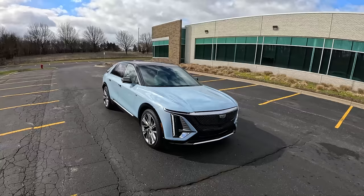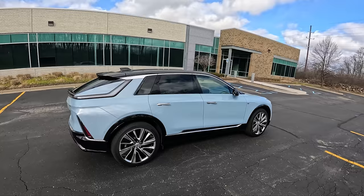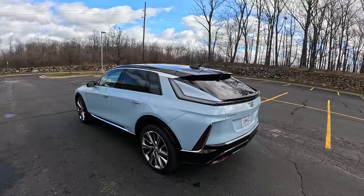I think Cadillac's been able to achieve something here with the design in that this almost looks like a concept car driving down the road. It really is pretty stunning. Interior, I think, is functional and attractive. Okay, maybe some of the materials aren't top-notch, but for the money, I think they've hit all the right marks here.